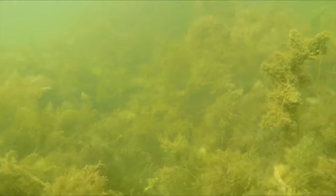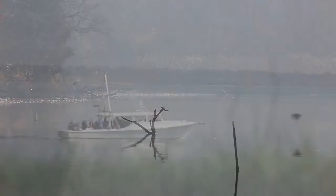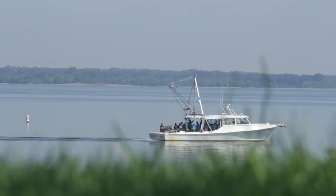So SAV is seagrass, submerged aquatic vegetation. That habitat that little fish and crabs live in as they grow up is significantly improving as well. We're cleaning up the bay. I think the water's not that clear, but I think the submerged aquatic vegetation is becoming more resilient. And this year we actually are seeing a positive, significantly increasing trend in overall bay health.